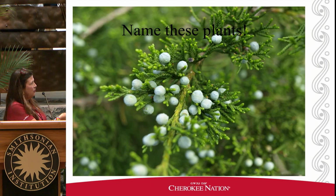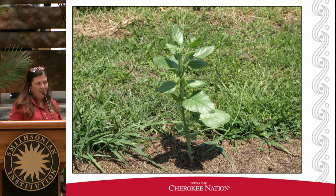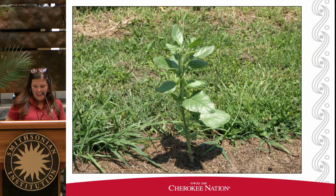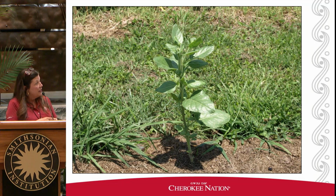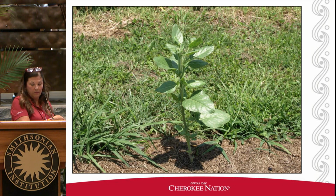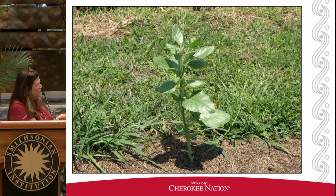Okay, we'll see how y'all do with the next one. You get a 0 for that, by the way. You'll get it. I know you'll get it. Might know what that is? Tobacco. That is tobacco. And like I said, our native plant garden is the only place now that grows our traditional heirloom tobacco.